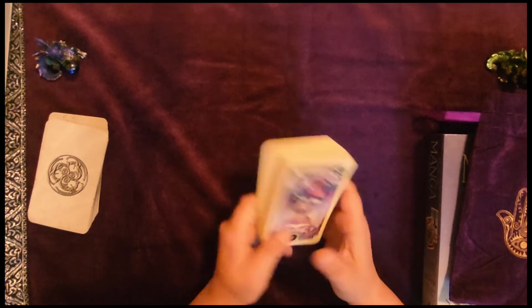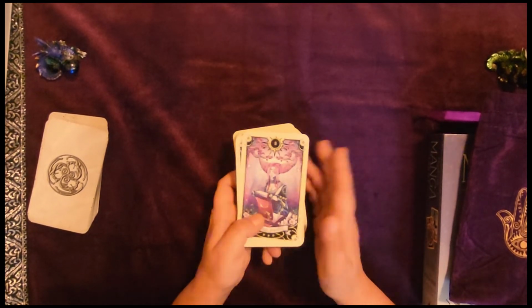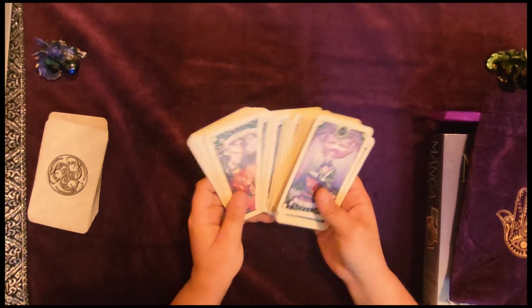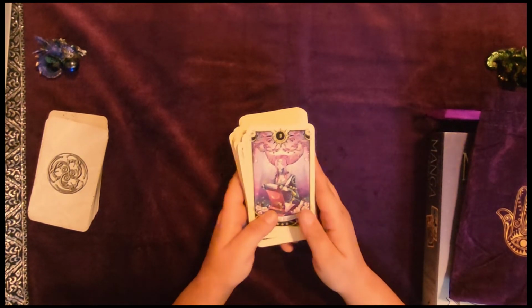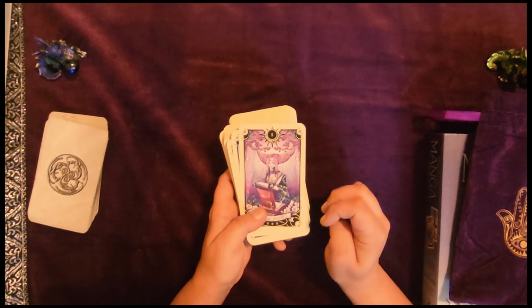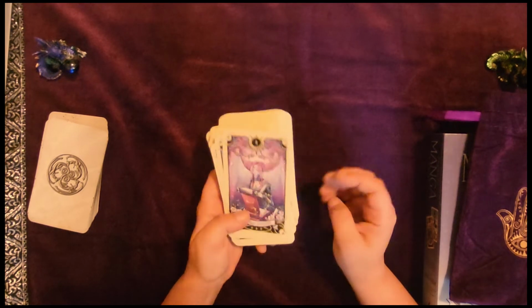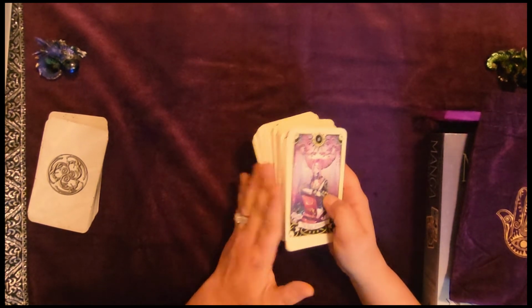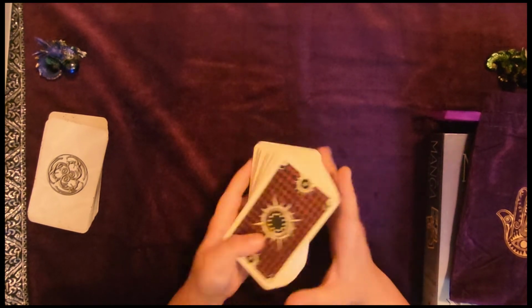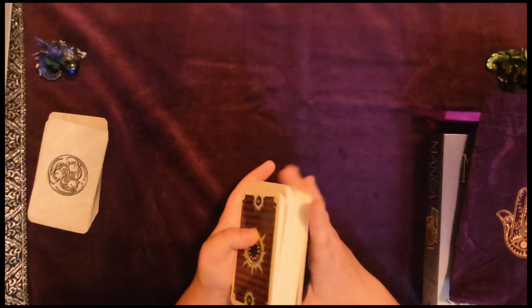So this deck overall, I love it. I think it's a great deck. I think it's a great deck for starters even, if you're beginning, especially if you may be frightened of the Rider-Waite-Smith symbolism. Some of it is a little bit more dark and scary, so it is a great deck. I do like it. It's very, like I said, very easy to shuffle.